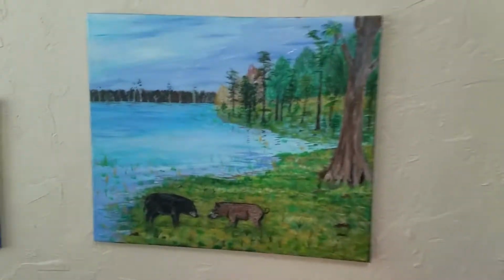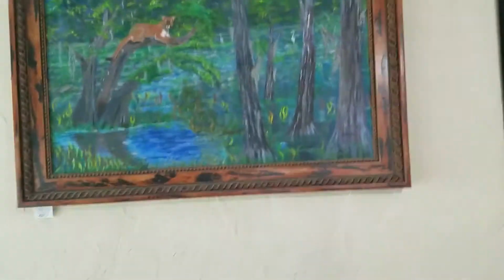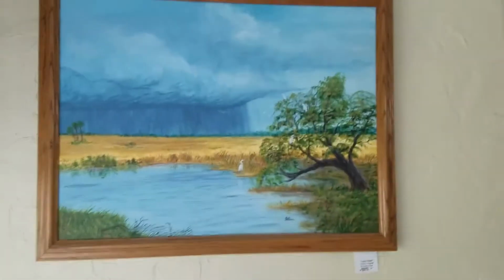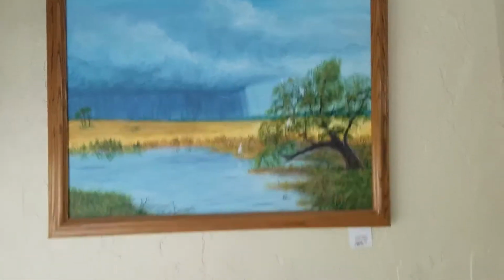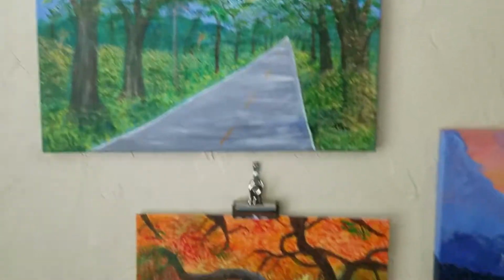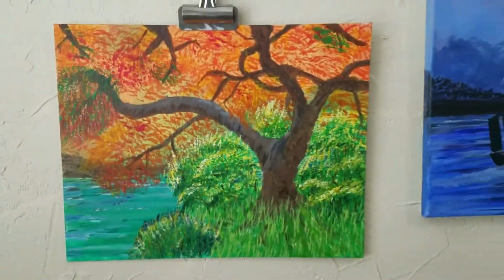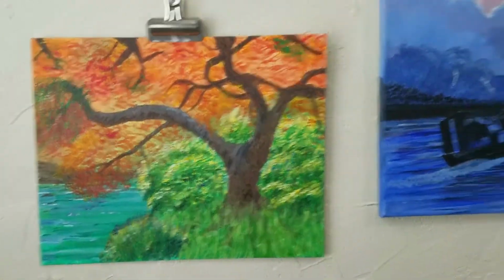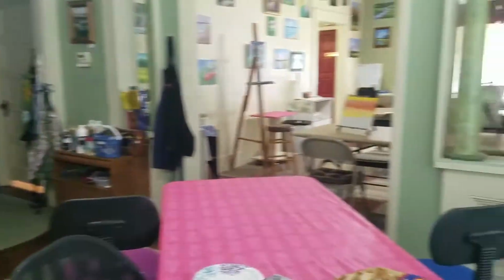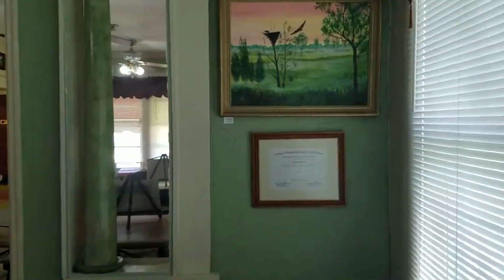Okay, this is some student work that's finished. There's some hogs. There's a panther. I love this rainstorm. Very nice. If I could get it in the picture. There's Mount Martin County grade. Look at the colors, isn't that beautiful? There. And the airboat. And there is more student work back over here. There we go.